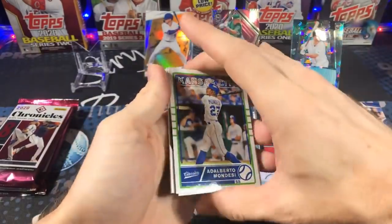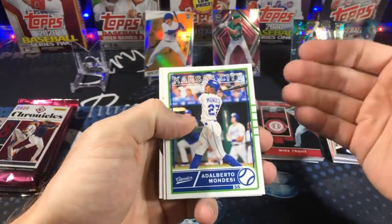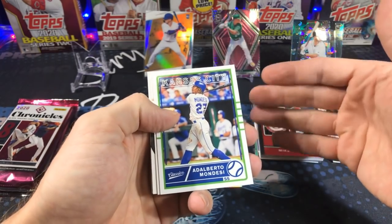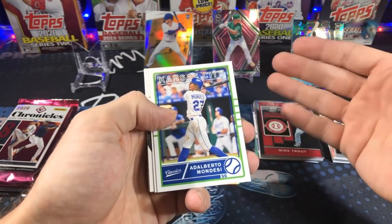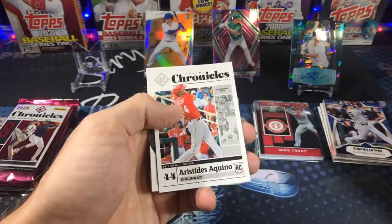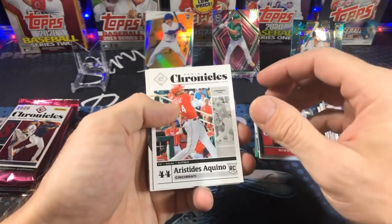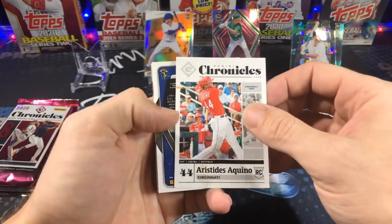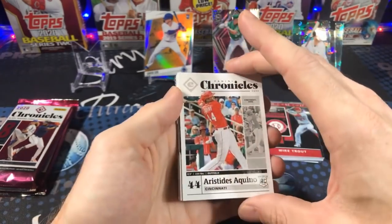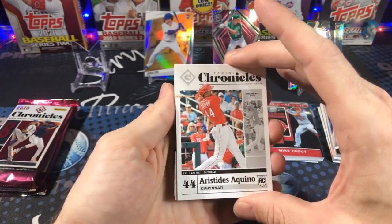If you were gonna dip your toes in the water for any Panini product, a lot of people go the Prism route or the Optic route, something like that. Maybe you dabble in some Select, but I think Chronicles is the way to go because Chronicles is what sold me on Panini products. I wasn't a big fan at first, and I didn't want anything to do with it, really, until Chronicles.